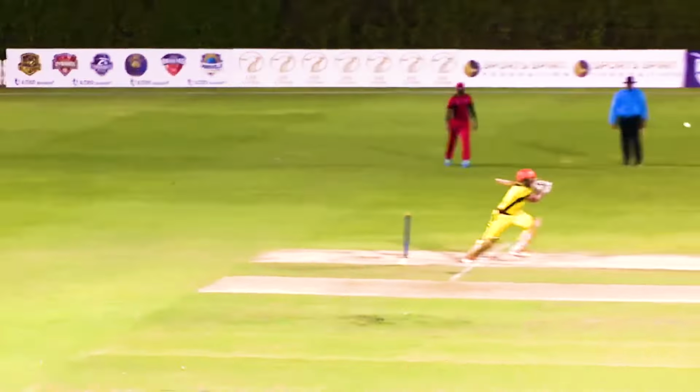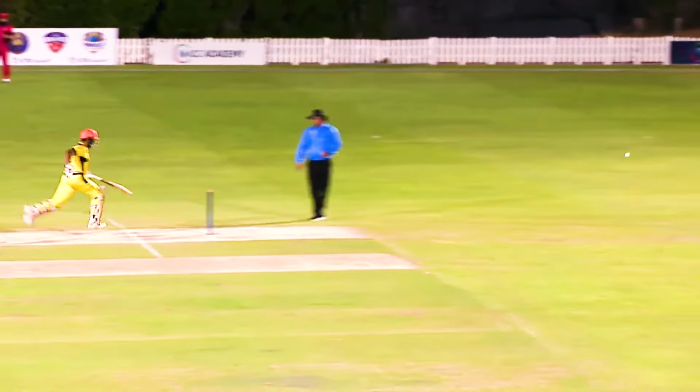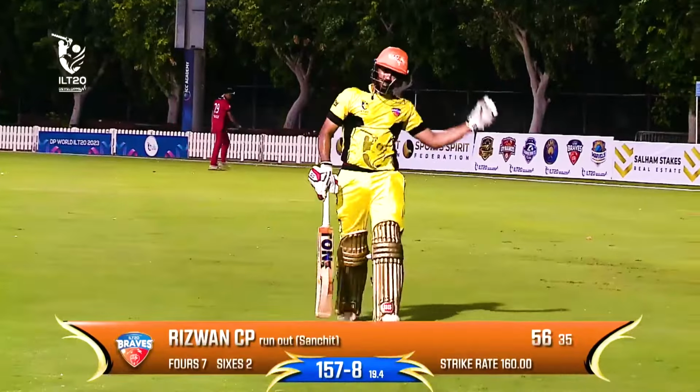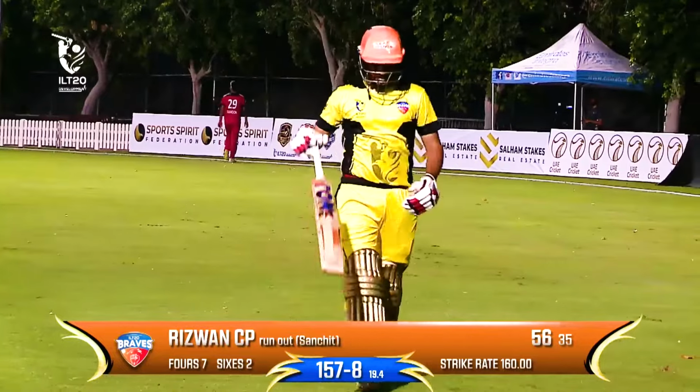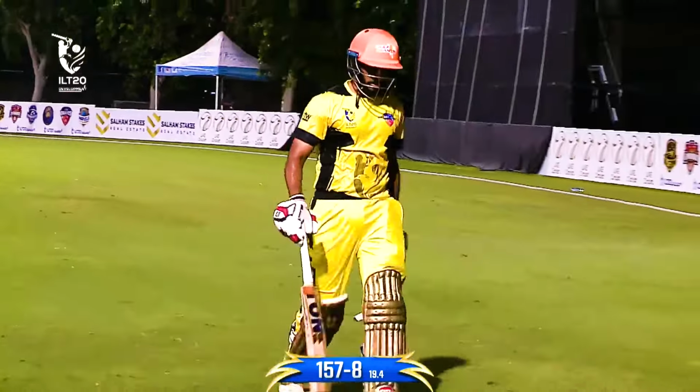Look at that again. Had to run for that. And a directed good work from Sanchit Mohan Sharma. That finally concludes the innings for Rizwan. Brilliant. 2 sixes, 7 fours, 56 of 35. 8 down, 157 on board. 2 balls to go.